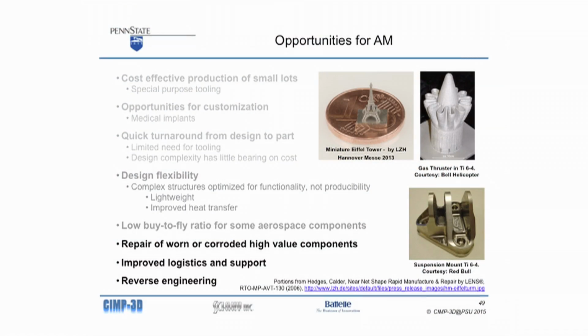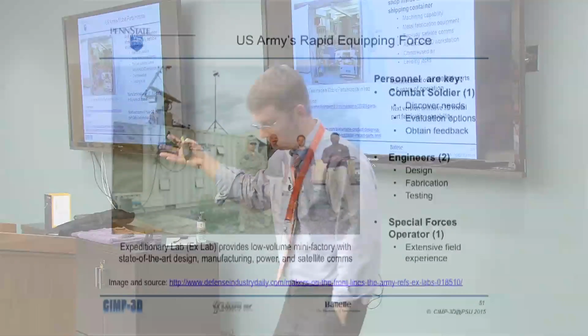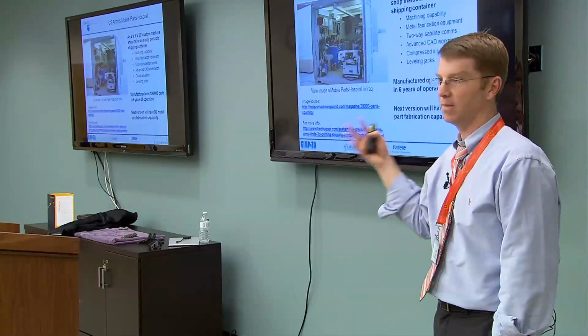So exciting opportunities there. Coming back to the end, repair, refurbishment. I already mentioned the repair opportunities there with those couple of things, and you're already seeing this in the military as well, the logistics side of things. And so the Mobile Parts Hospital, if you're not familiar with this, you can Google and check that out. They're rethinking logistics. You're out in Iraq or a war zone, wherever the case may be. Something breaks, something doesn't work.